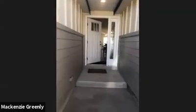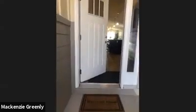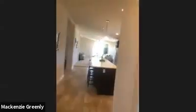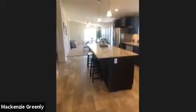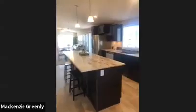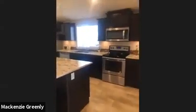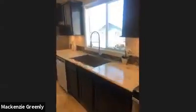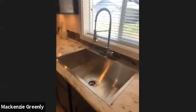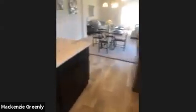Cute little entryway. Let's go in. Great spot, great island for entertaining. Nice stainless steel appliances. Huge sink. Look at the sink. I love this island.